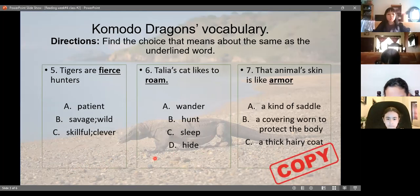Now, yesterday we copied in the notebook, so we're going to finish copying number 5, 6, and 7. Yesterday we copied 1, 2, 3, and 4, but these three were missing. Today we're going to write the sentence and the answer, remember. For example, number one, tigers are fierce hunters. What is the meaning of fierce, class? A, B, or C?